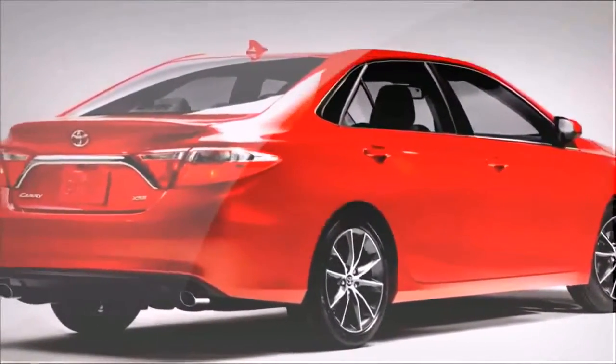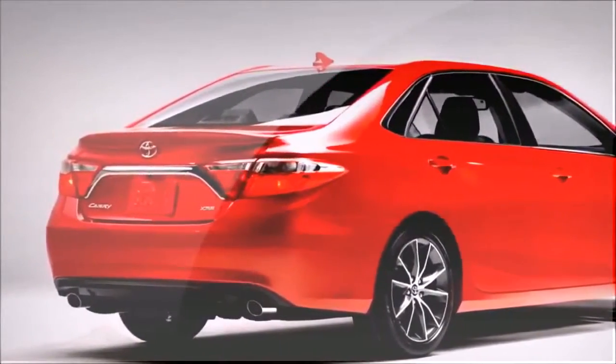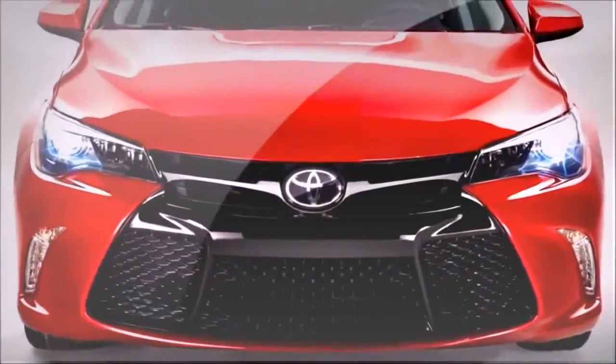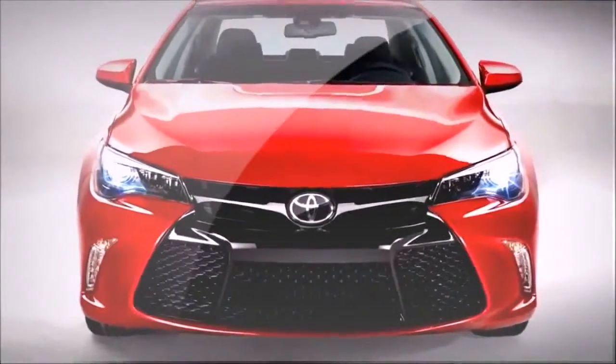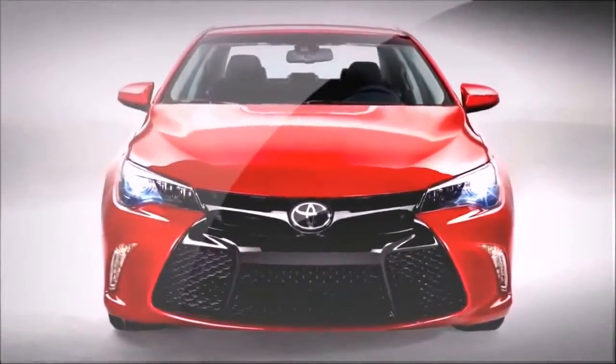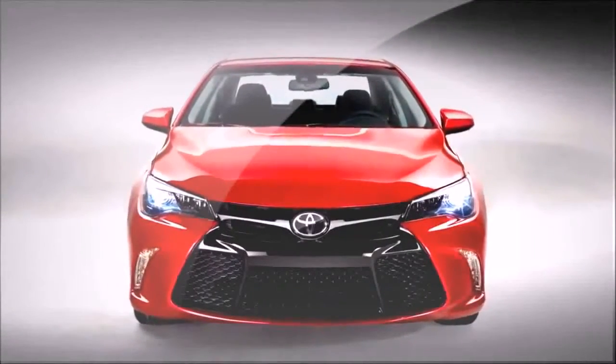Every Camry sold in North America is the product of over 7,000 skilled American team members. From design and engineering in Michigan, to assembly in Kentucky, a unique American touch goes into each Camry that rolls off of the line. The new 2015 Camry will arrive in dealerships in the fall of 2014.